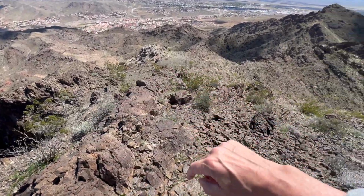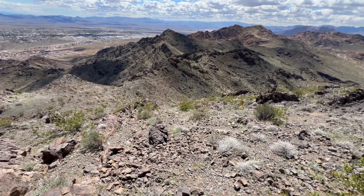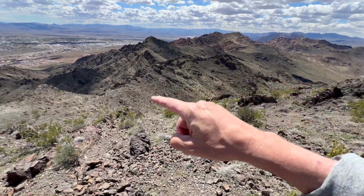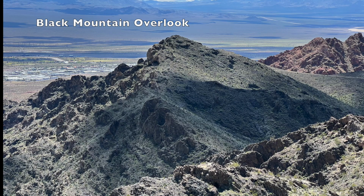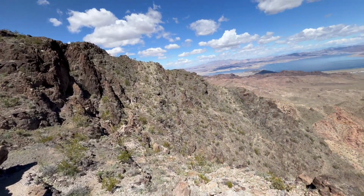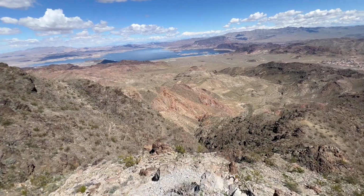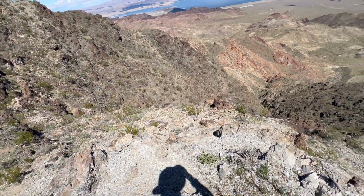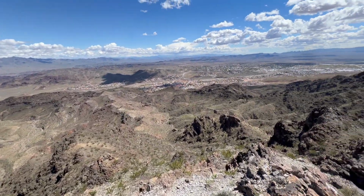I'm just going to follow the trail down here. Yeah, and there's a trail down there. I'm sure that's a use trail, so I'm just going to follow that around. So that goes around and it must go up. I'm making my way down from the top of Black Mountain. It's a nice view here. Nice view of Boulder City.